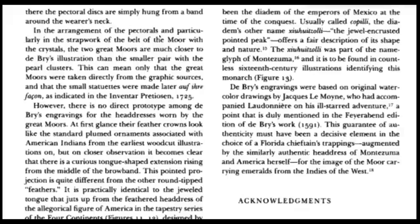In the arrangement of the pectorals, and particularly in the strap work of the belt of the Moor with the crystals, the two great Moors are much closer to Debris's illustration than the smaller pair with the pearl clusters. This can mean only that the great Moors were taken directly from the graphic sources of Debris, which were of American Indians, guys, and that the small statues were made later, as indicated in the inventory of Prestos in 1725.